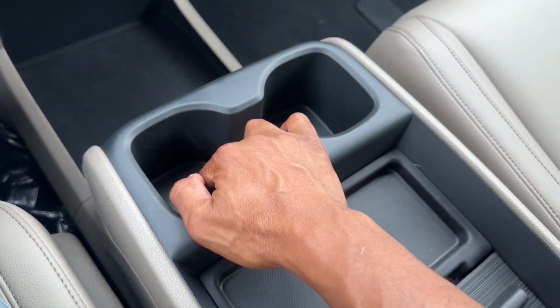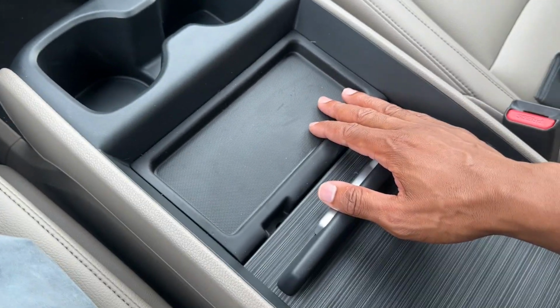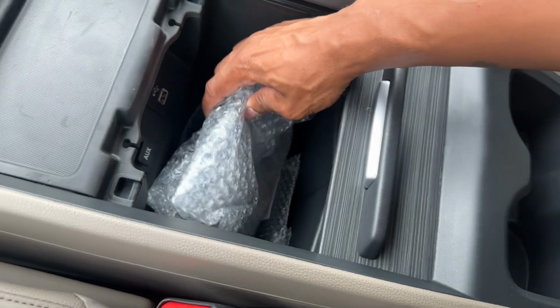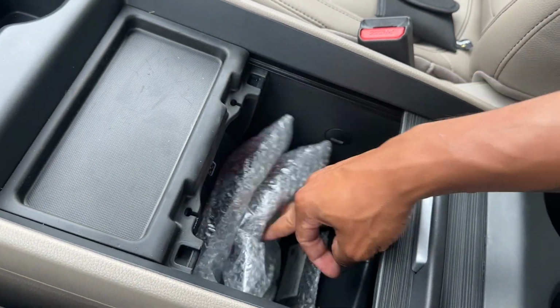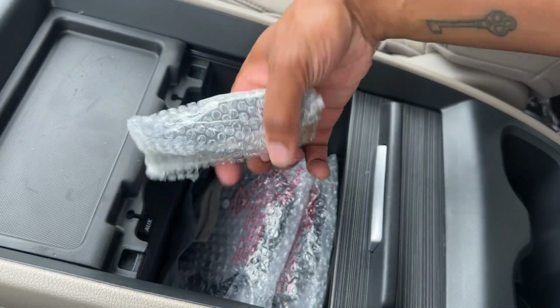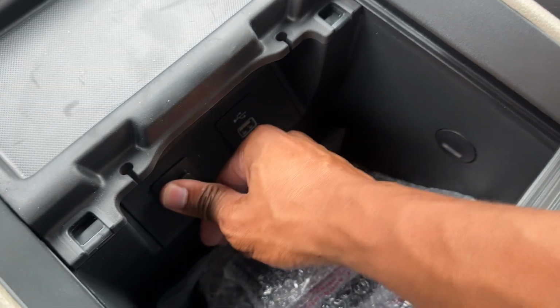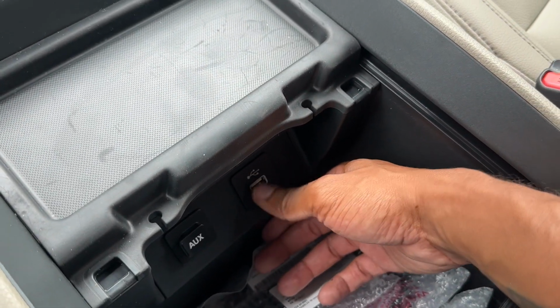You have cup holders here, storage here. If you get an Elite, the wireless phone charger will be right here. And then if you look in here, you have the headphones that come with your Touring. It not only comes with 2 headphones, it comes with a remote too to control the rear entertainment system. You have your auxiliary here, and you do have a USB-A cord here.